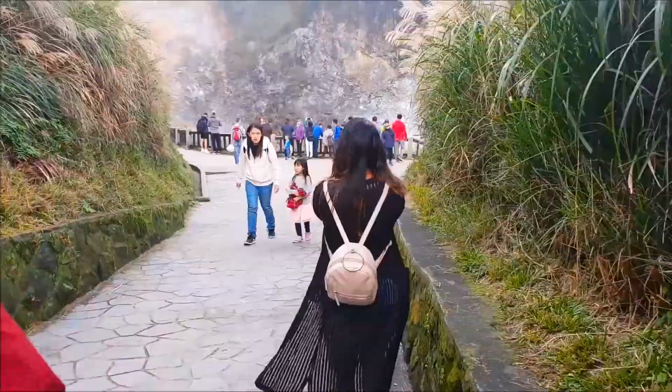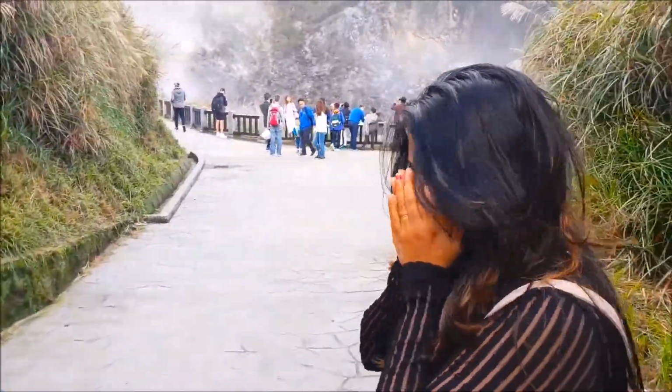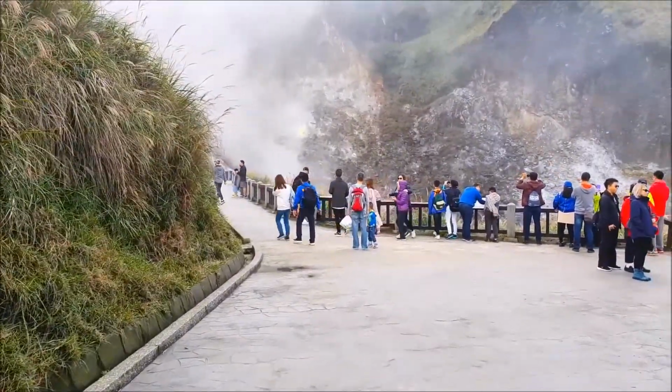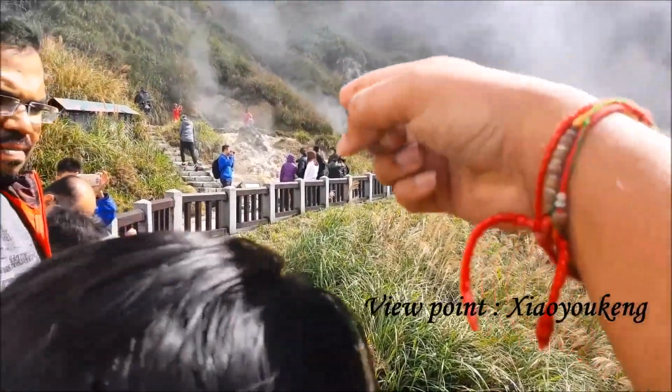It's very beautiful. Oh, the smell. Can you see the sulfur deposit? Oh. Look at this. Hey, here also it's coming.